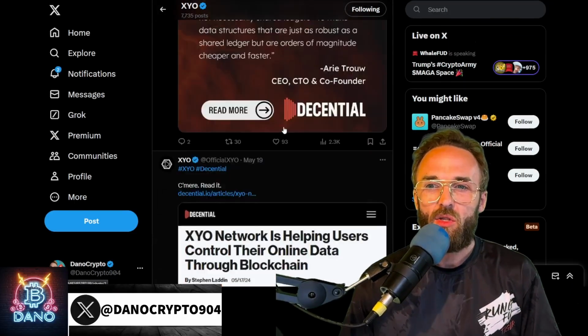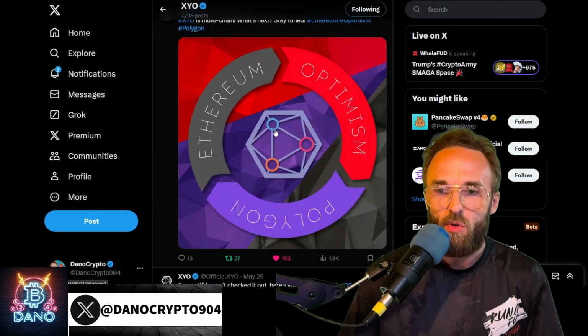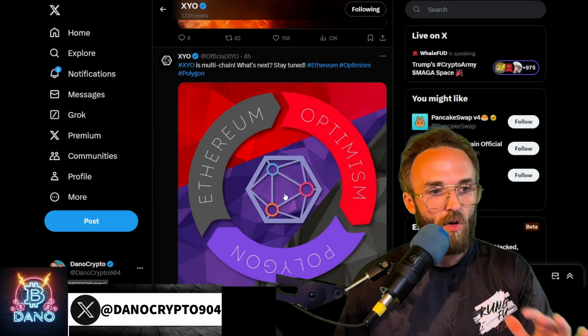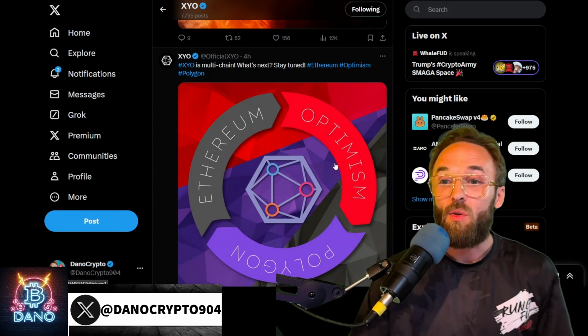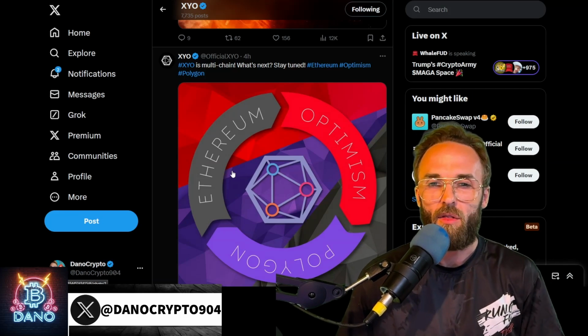And here, guys, we want to also mention that this thing is multi-chain now. This thing started on Ethereum. It was an ERC20 contract at first. It's where it has the most liquidity right now. But now you can get it on Polygon, and you can get it on Optimism. So this is great because this eliminates a lot of those gas fees that you're going to get on Ethereum.